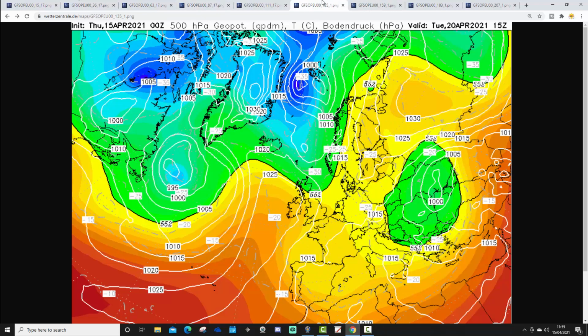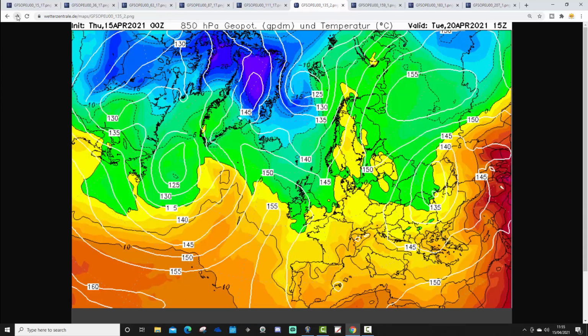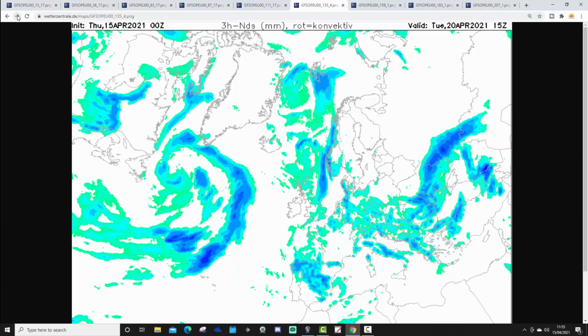Into Tuesday, so it looks like we're weakening pressure here now across northern and central parts of Europe. The low pressure is over on the east side of Europe, and possibly starting to raise pressure again, though, out in the west and in the northwest too. Upper air temperatures don't look too bad, they're reasonably mild across most parts of Europe.